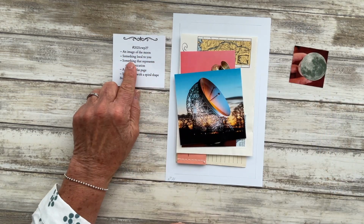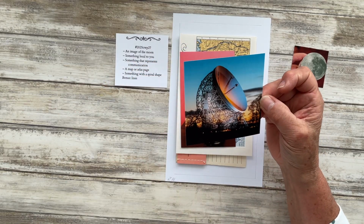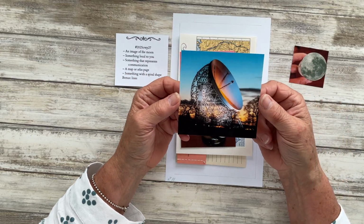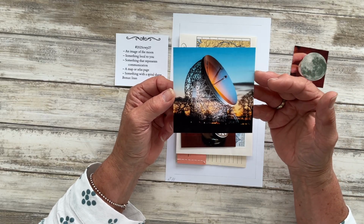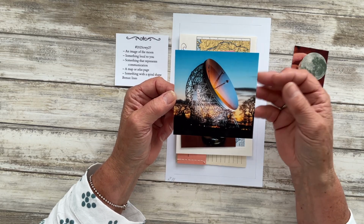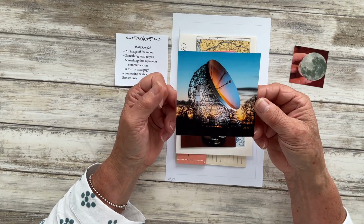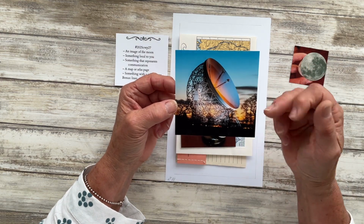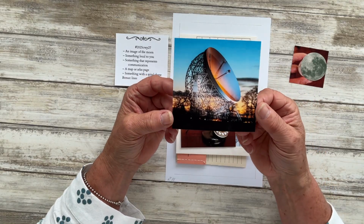The next prompt is something local to you. Well, you probably recognise this. This is a radio telescope, and just up the road from me, about 20 minutes away, is an observatory called Jodrell Bank. It's primarily a radio astronomical facility used for scientific research, for example, tracking space satellites, observing celestial objects and undertaking astronomical experiments, and it's famous for its landmark radio telescopes. So this is an image of one of those at night.